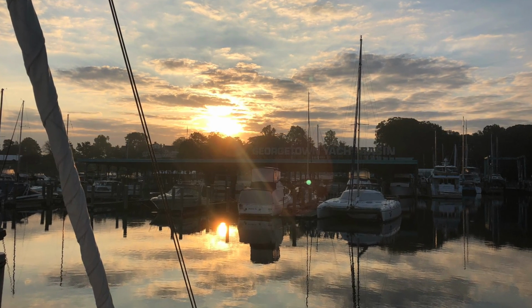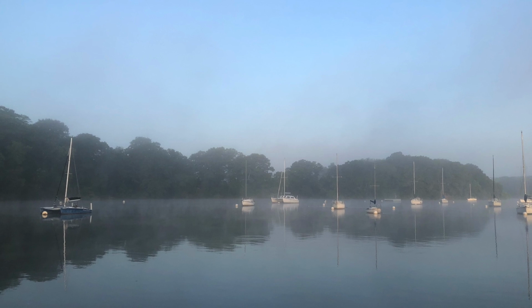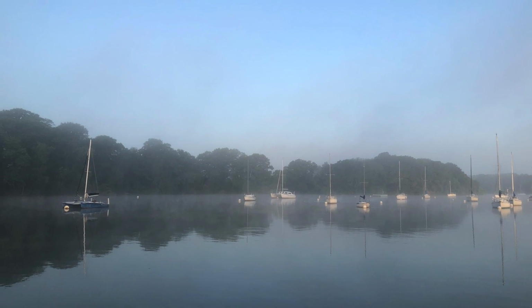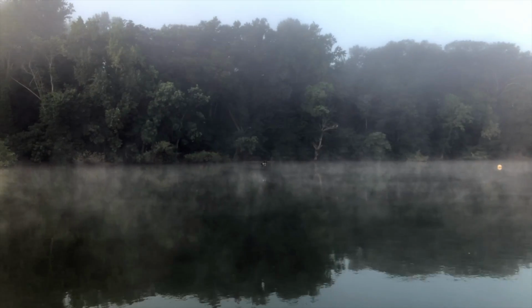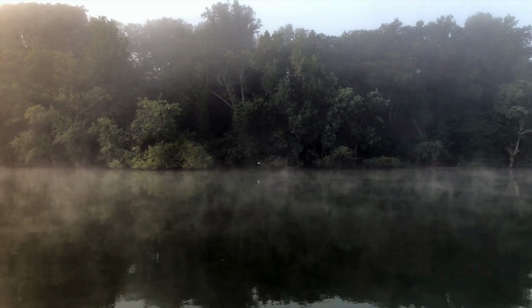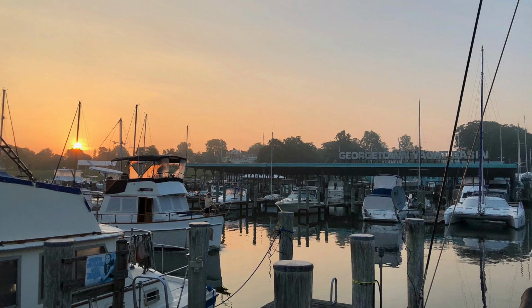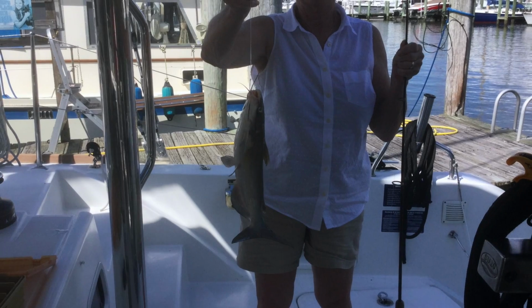As I mentioned earlier, sunrises and sunsets on the Sassafras River are amazing. One early morning, I was drinking coffee in the cockpit, admiring the mist rising from the river. I opened up my phone to take a video, and at that moment, a bald eagle swooped down to catch a fish. Later, we learned that there are 3 eagles nesting in the area.